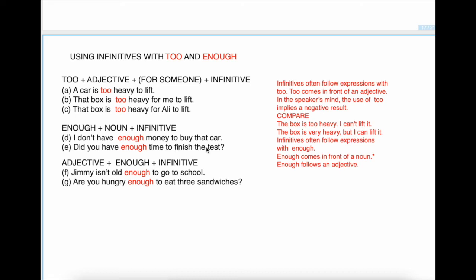But if I want to use adjective with enough, adjectives actually precede enough. Jimmy isn't old enough. Adjective, enough. To go to school. Are you hungry enough to eat 3 sandwiches?